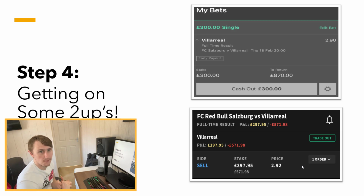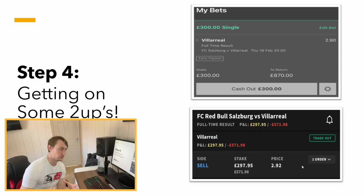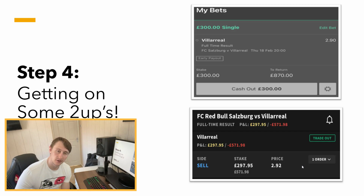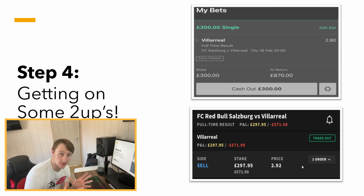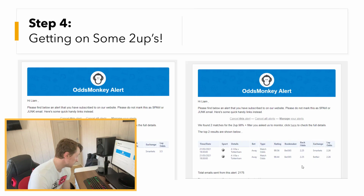And what you'll find if you're using big stakes, like £10,000 bankroll type stakes, the difference between a 98% match and a 99% match, the qualifying loss difference can be like 4 or 5 quid, just because your stakes are so high and your numbers are so high. So yeah, definitely a minimum 98% match between the bookmaker's back odds and the betting exchange's lay odds.